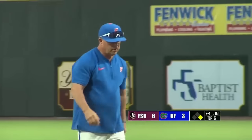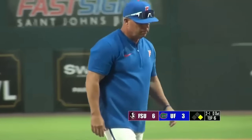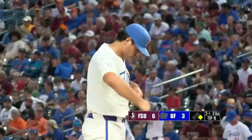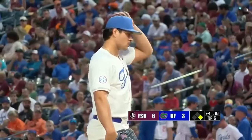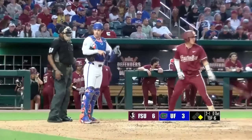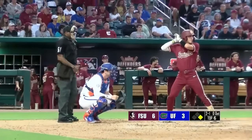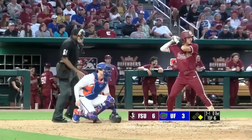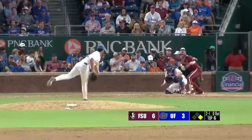And you look at the SEC and all the teams still ranked in the top 25. There's a ton of them. It's a grind week in and week out. You've got Arkansas, the number one team in the country. You've got A&M, Tennessee, Florida, Vandy, LSU, all ranked. South Carolina, Mississippi State, and Kentucky, all ranked. And the Seminoles come in at 17. Into this one tonight against the six-ranked Gators. But Florida State winning 6-3.